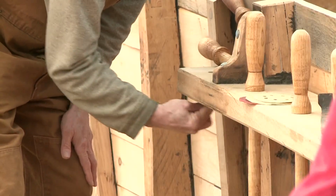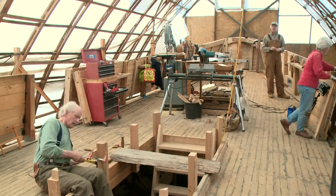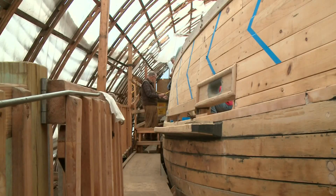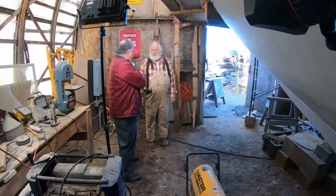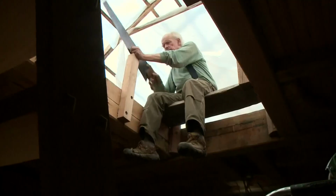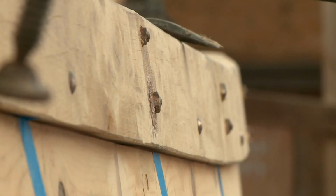They only had a few words of Popham Colony history to go by when the project was first talked about. But research in London and Jamestown helped create a design, and 13 years ago, construction began under the supervision of shipbuilder Rob Stevens. I always say, I've said it a million times, if I build a yacht, I make one family happy. If I do something like this, hundreds and hundreds of people are going to have part of this. About 160 people have been volunteers, we are told, since the work began.